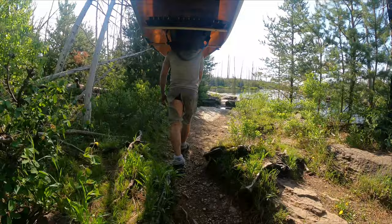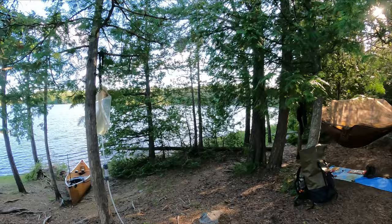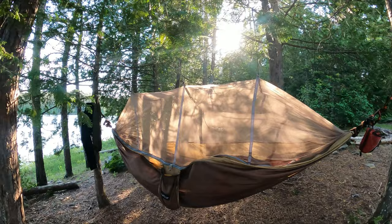Wood split, fire's ready to go. Barrel arms attached. Canoe's ready for fishing. Water's filtered. And hammock. And everything's set up for me to relax later tonight.